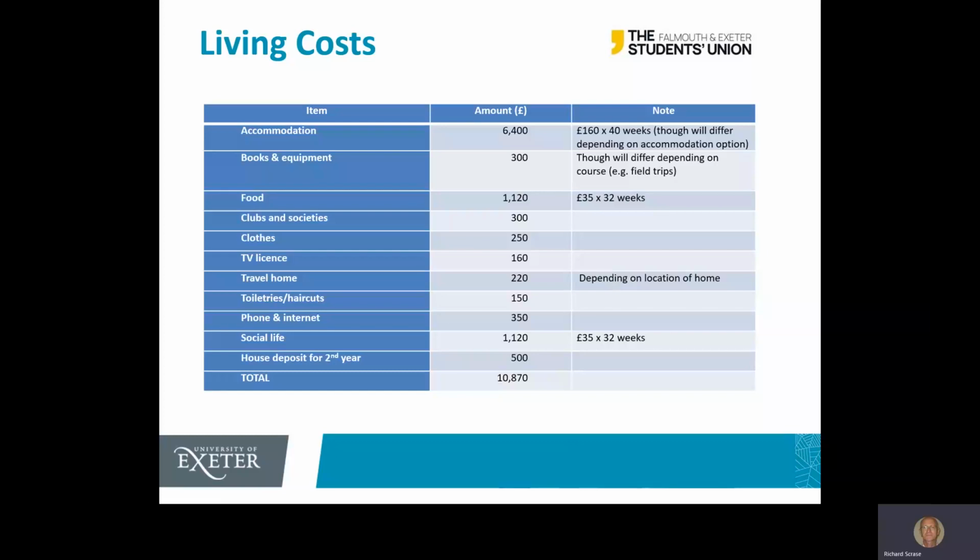And when I present this slide, I'm always inclined to just refer quickly to the amount at the top against accommodation and the amount at the bottom against total. And you'll see that accommodation is likely to amount to more than half of your total expenditure. So making a saving in your accommodation, a percentage saving of whatever, might have quite a significant impact on your finances overall if you can make a saving. And the 10,870 down the bottom there, so a general indication perhaps around £11,000, and that's more than the maximum student loan. So perhaps you'll need to be thinking about how you might make some savings or where you might be able to get a bit of extra money from.